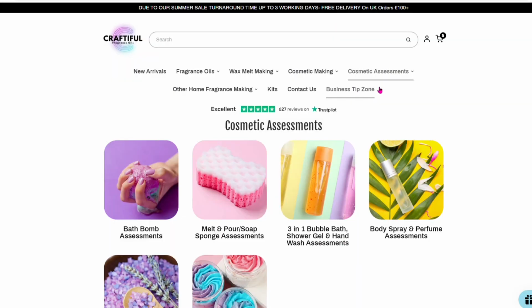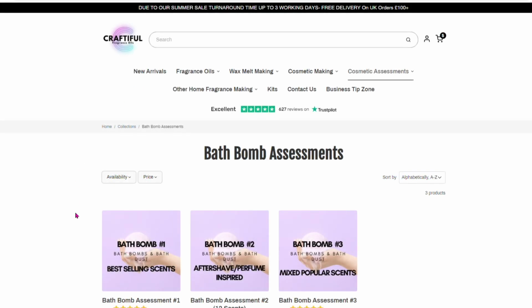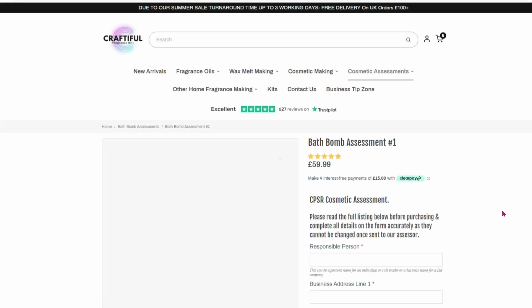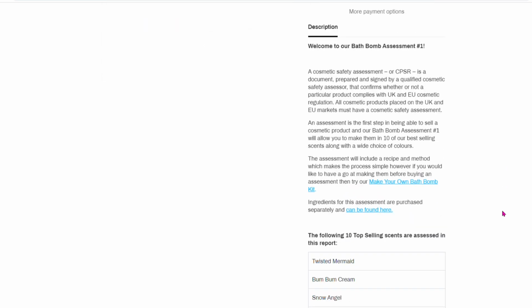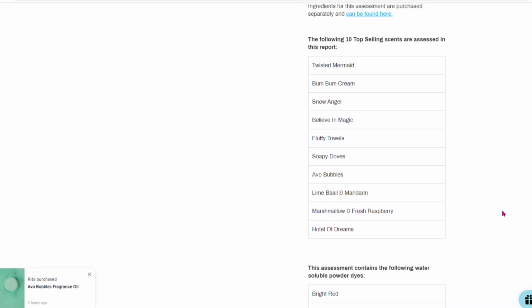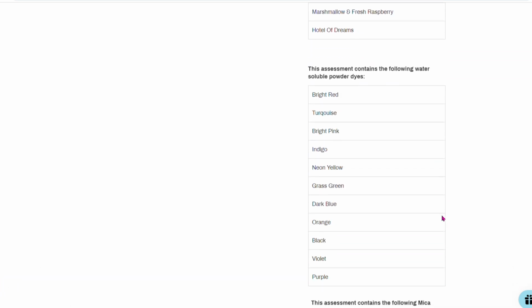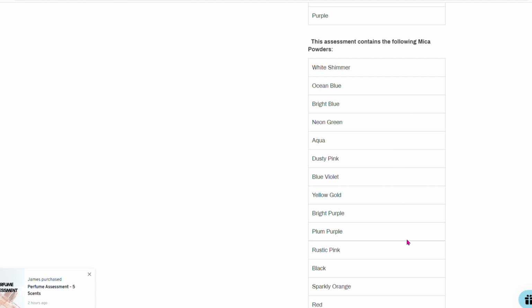Next is a company called Craftiful. You've heard me speak about them before probably. They also sell pre-made assessments. This is one for a bath bomb. And again, like the others, just make sure you read all the information, and then you get told all the different fragrances you can use in that particular assessment, all the different colours, and any other additions that you're allowed to add within it, and all the ingredients that you would need to buy.